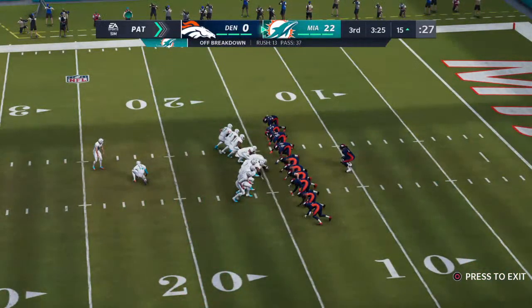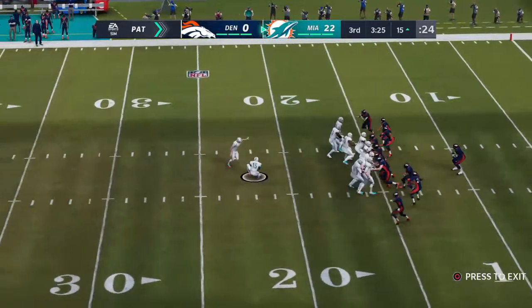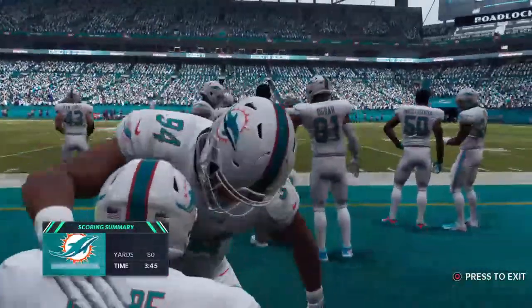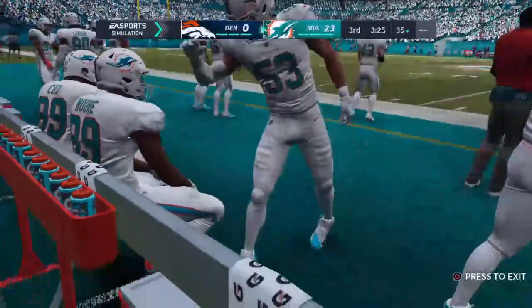Sanders now to add the extra point. And that PAT pushes the lead up to 23 now. So an 8-play drive covering 80 yards, and it winds up in 6 points for the Dolphins.